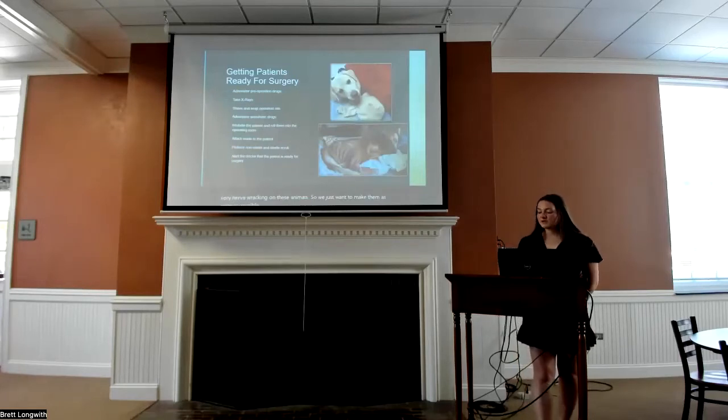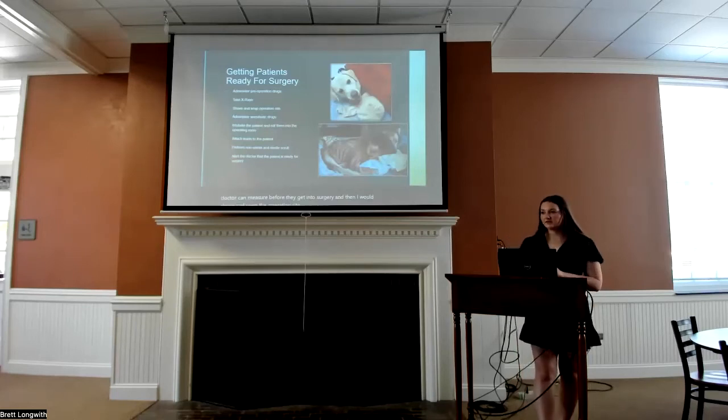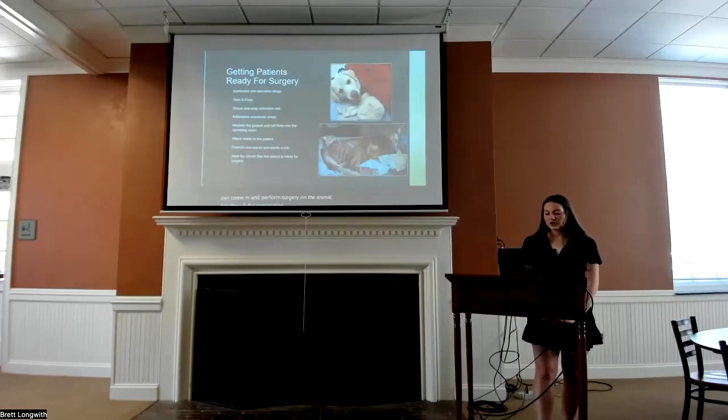I would help take x-rays, like I said, just making sure it's clear and the doctor can measure before they get into surgery. And then I would shave and wrap the operation site. So for a TPLO, I would have to shave the leg and then wrap the foot, so the foot is able to hang so the doctor can come in and perform surgery on the animal. So after all the preparation is done, we can start intubating the animal and getting them into the OR.